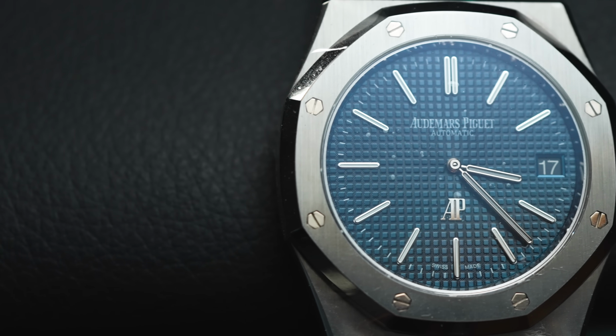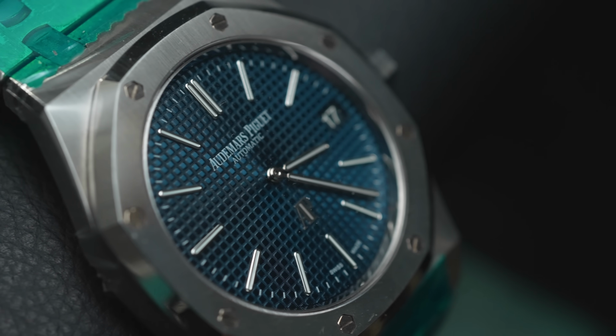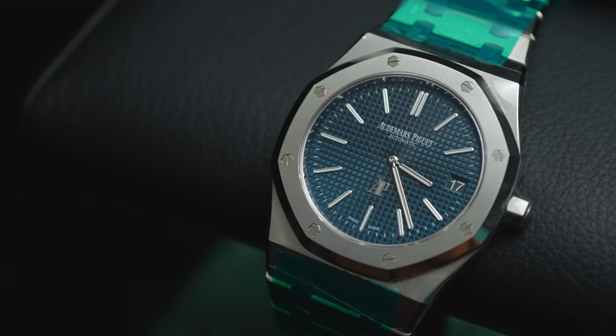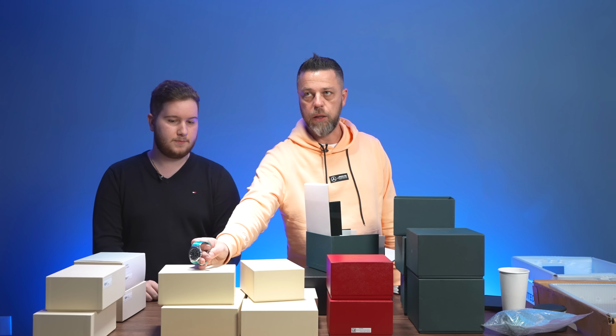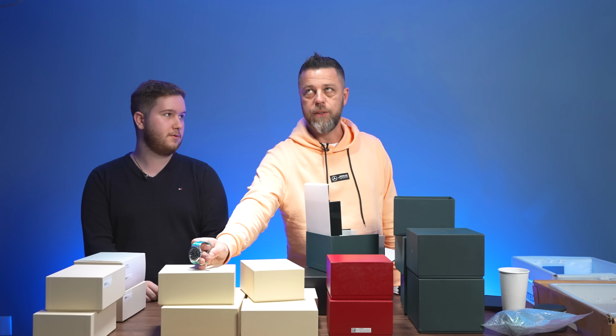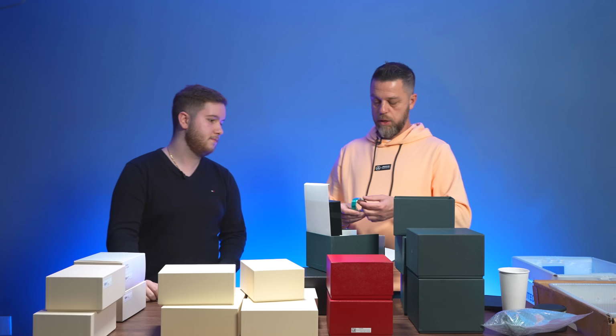Oh, Marco, look what it is. 15202. All right, so let's talk about 15202s. Originally made for the 40th anniversary, correct, right? Yep, released in 2012. So we're talking about this being now a decade old. A decade old. Yeah. And here's the interesting part about these, because they made them for so long, although arguably still one of the most collectible Royal Oaks out there.